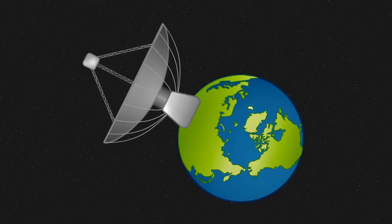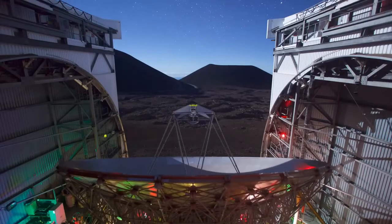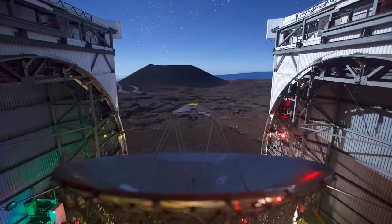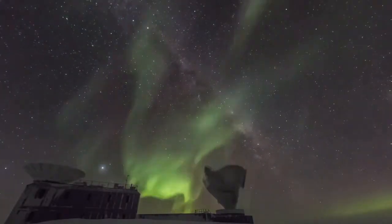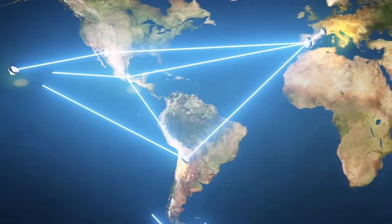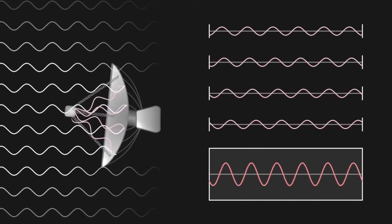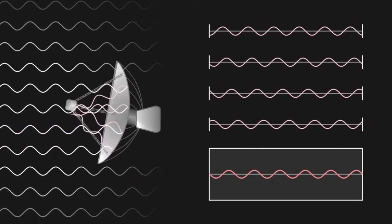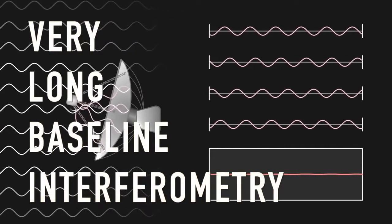You don't need a complete dish the size of the Earth, just pieces of it, individual radio telescopes that are separated by distances up to the Earth's diameter. As long as you can properly combine the signals from all these distant telescopes, you get the constructive and destructive interference required to achieve the same angular resolution as an Earth-sized dish. This technique is called very long baseline interferometry.